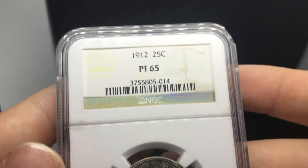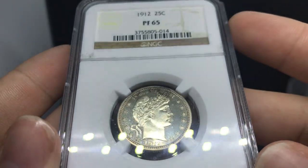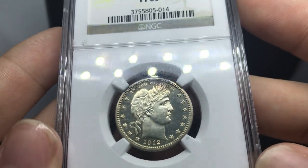So let's start off by showing you guys this 1912 proof barber quarter. The mirrors on this coin are just very, very nice.